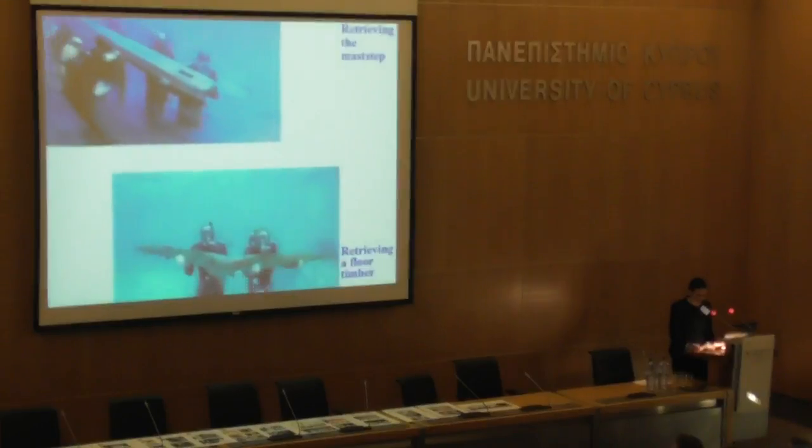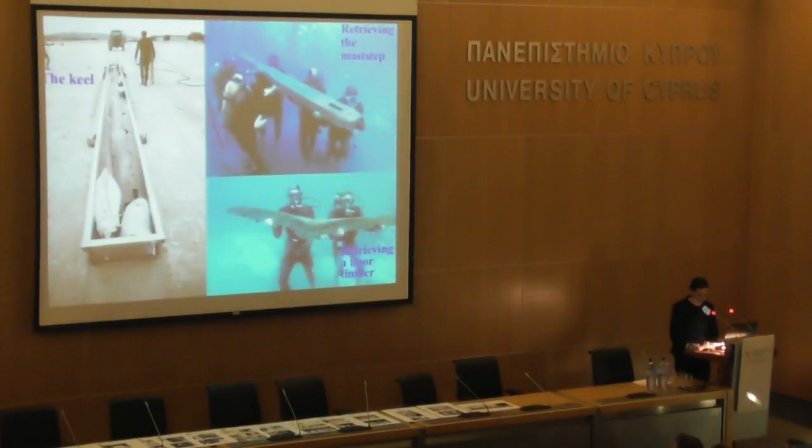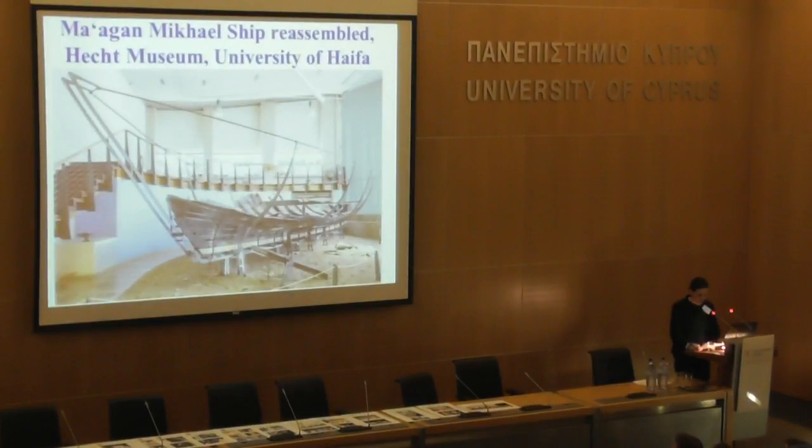It was dismantled underwater, and the timber sections were retrieved and conserved at the laboratory of the Leon Recanati Institute for Maritime Studies at the University of Haifa. The archaeological timbers were reassembled and are now exhibited in the Hecht Museum at the University of Haifa. The ship has been dated to about 400 BC, and the hull was built shell-first with some sewing in an East Greek Phocaean shipbuilding tradition using timber from the western coast of Asia Minor.